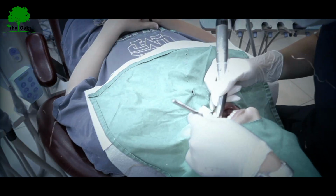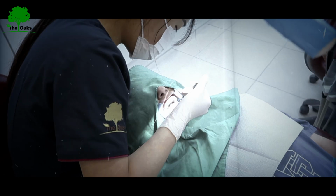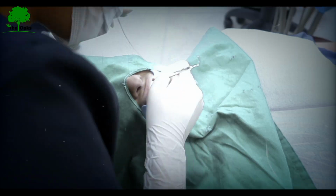And there you have it. A glimpse into the world of professional teeth whitening. The power of a beautiful smile is undeniable, and with the help of skilled dental professionals, achieving a brighter, more confident you is within reach.